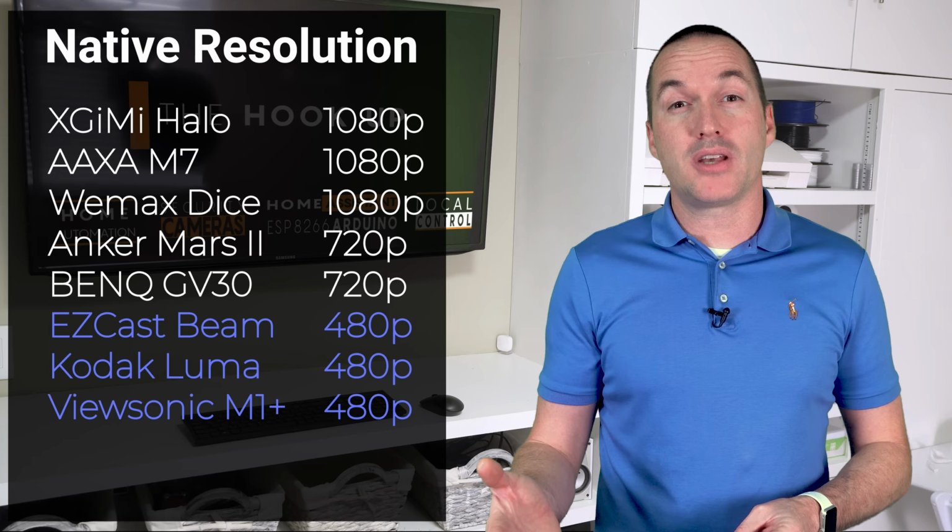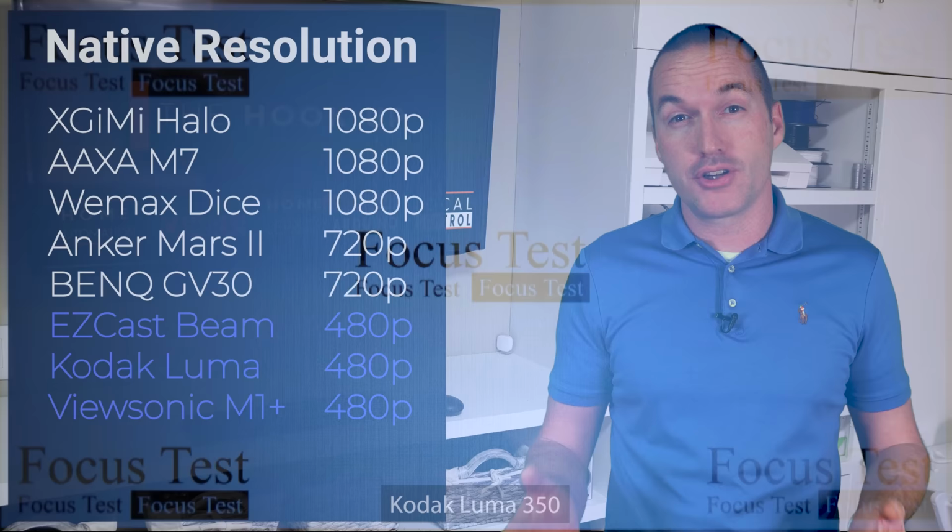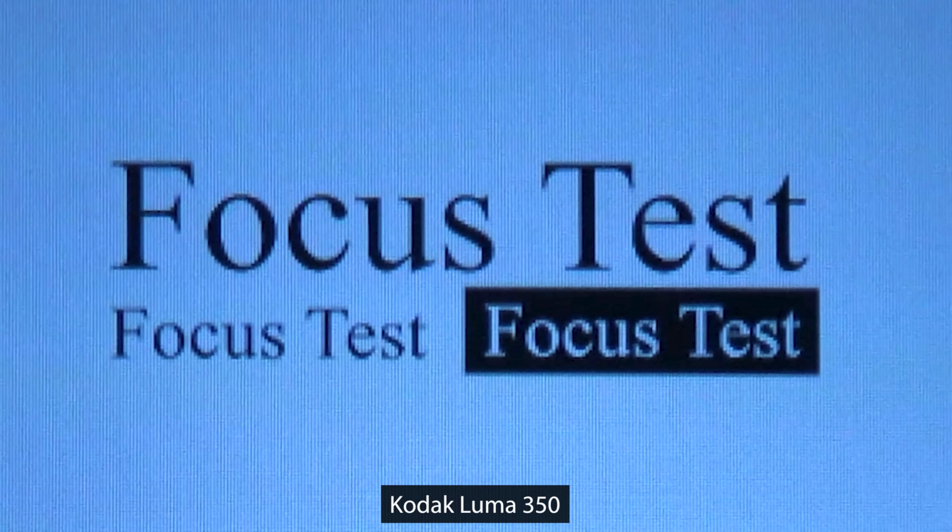The Kodak, EZCast, and ViewSonic projectors are all 480p native resolution, and as a result, when you project a large screen, you can not only see the individual pixels, but also a slight screen door effect, which is when the space in between the pixels makes it look like you're looking through a screen door.